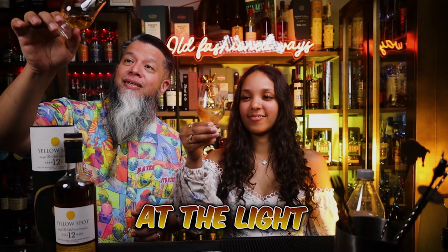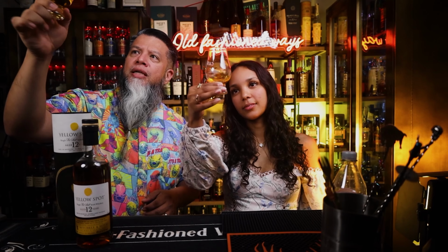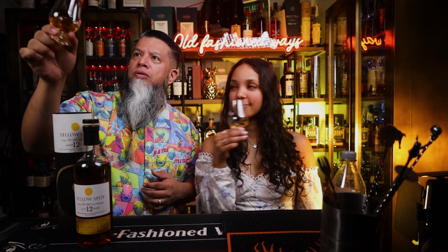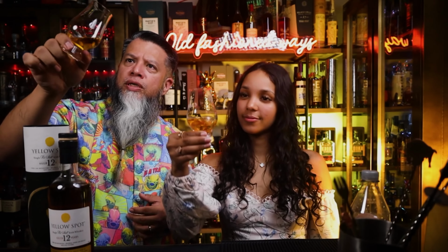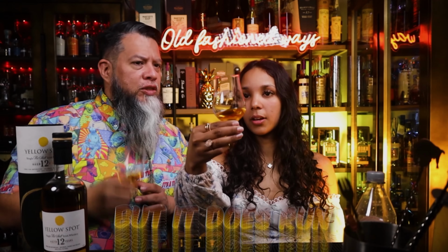All right. So once again, let's look at that. Just hold it up to the light. Look at that color. So this is very light, right? It's a very, very light amber. More on the yellow side, but it's called the Yellow Spot. Maybe that's one of the reasons. I know that's not the reason, but maybe that works, right? So give it a little swirl in there. Good caramel color. A little swirl, good job, and look at that. So you can see the legs running pretty quickly there. It does have a little bit of viscosity on the glass, but it does run pretty quickly, right? Yes.